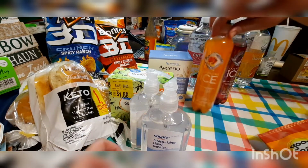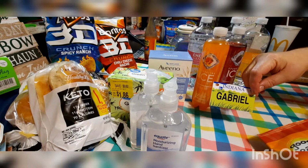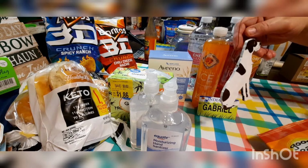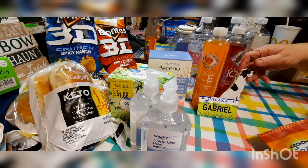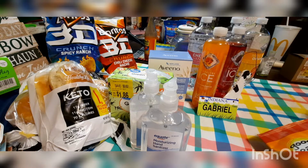And then the last thing we got at Walmart, I found this little name tag. Yeah. Go ahead and tell them. Well, you guys remember I bought this, I don't know, 3 weeks ago. I finally got done painting it. And I painted it as close as I can get to my dog Gabe that passed away 4 years ago. And I'll insert a clip with a picture of Gabe right here.